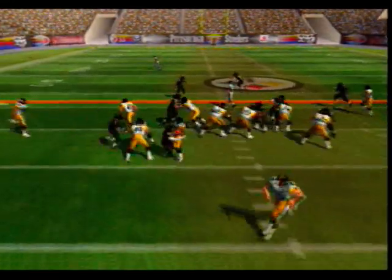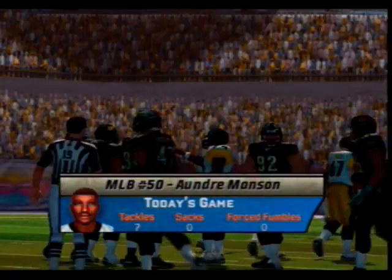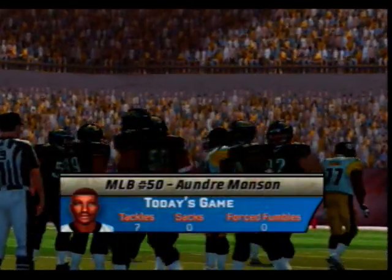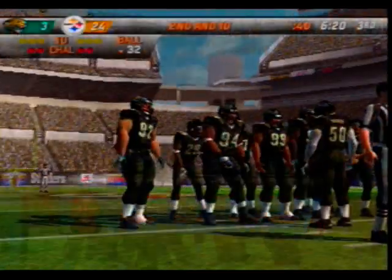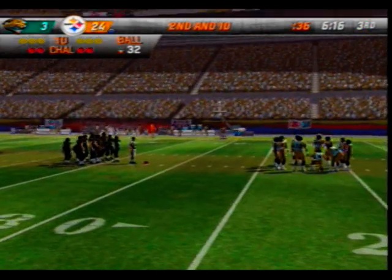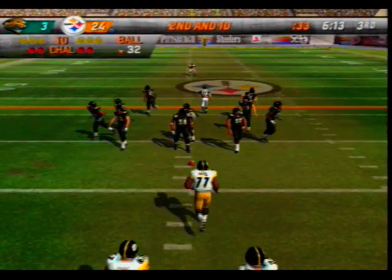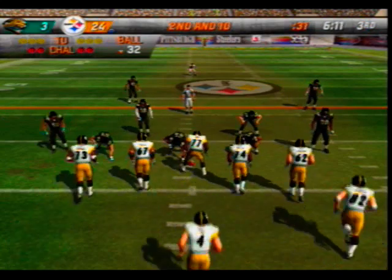Jacksonville lines up in a 4-3. Hand it off. Number 50 is there on the stop at the 32-yard line. Good play by the linebacker to get into the backfield and stop the play for no gain. I'll tell you, that comes from watching a lot of film and knowing the tendencies of the opponent. That was a heck of a play. Ball on their own 32. Ball on the 32-yard line.